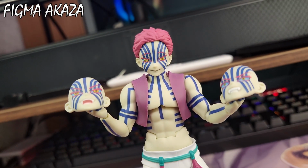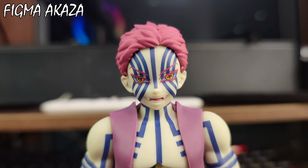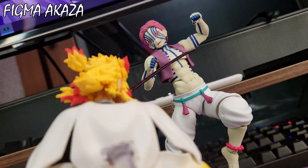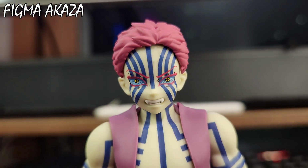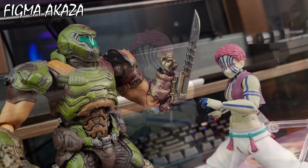Besides your average grinning face, Akaza is also accompanied by two additional faces, the first being a joyful face that's usually seen when Akaza is enjoying the good fight, and a dread-filled face which is portrayed when Akaza realizes Hashiras aren't the only demon slayers.